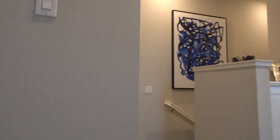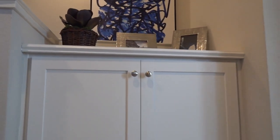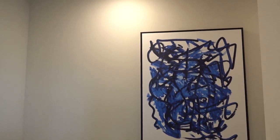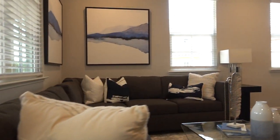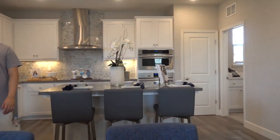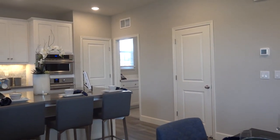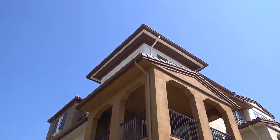Like I said previously, you're just paying for the area. The home is nice. It has a few things that are eye-catching, but other than that, you're just paying for the area. For instance, I like the hood in the kitchen. It was nice and shiny. It contrasted the white, gray, and blue in the kitchen.